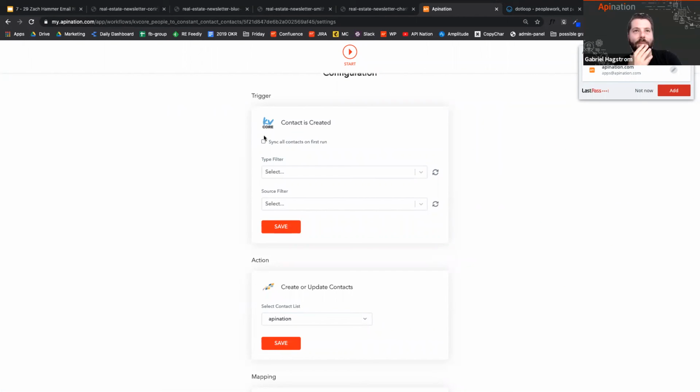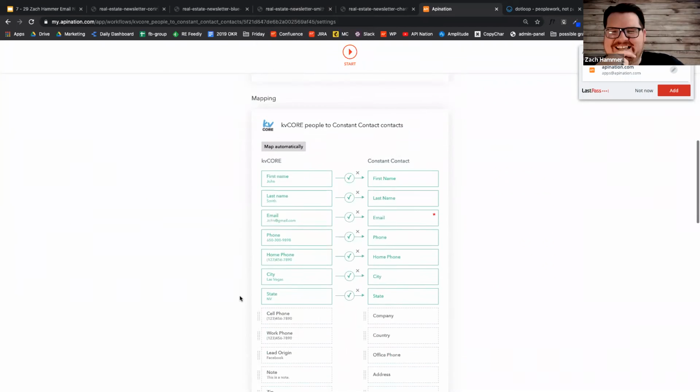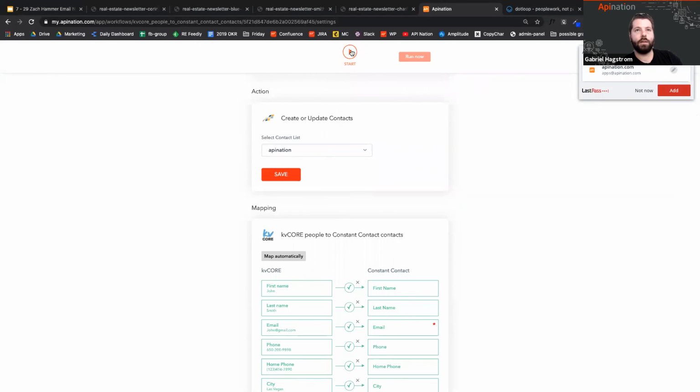Yeah, let me just finish up this kvCORE Constant Contact. So the kvCORE integration, this is what it would look like. It's very similar. You're probably going to want to check this box so that all the contacts go over. If you want to filter them, you can filter by buyer or seller, and you can create this sync multiple times so that you can create one for buyer, one for seller, or you can just send them all over by leaving it like that. Hit save, and then we're going to pick a list. I'm going to send them to API Nation. We have a lot of lists. I'm going to just hit save, and then make sure these things match up. We automatically match them. Every so often, somebody has custom fields from Constant Contact that they want synced, but this is all good. And then we just hit start. So like I said, super easy. It's really similar to the .loop integration.